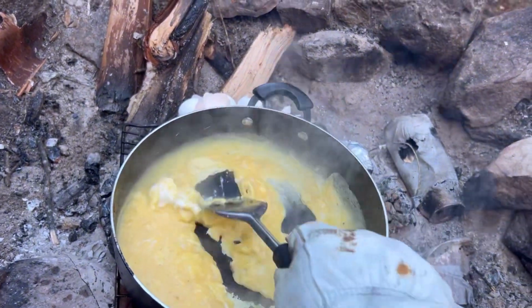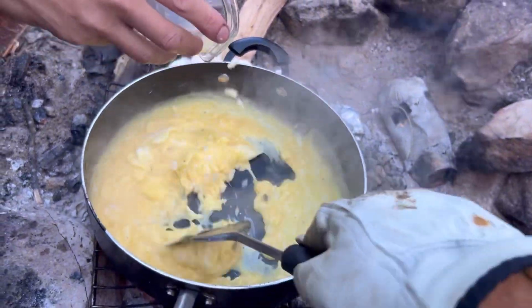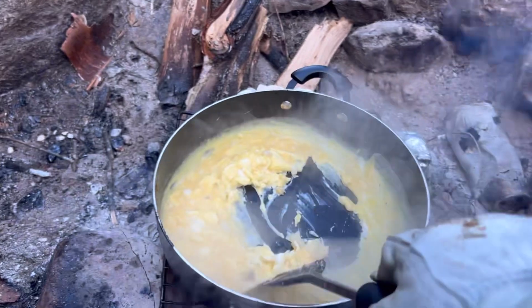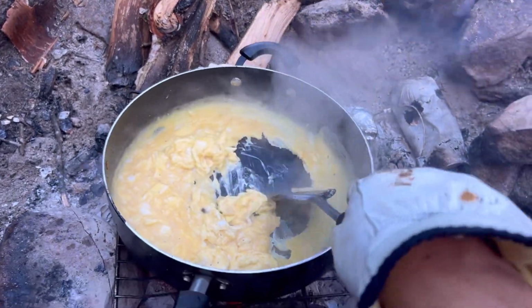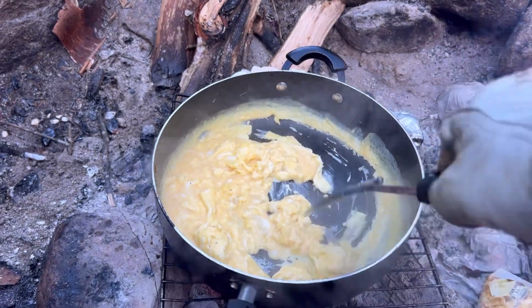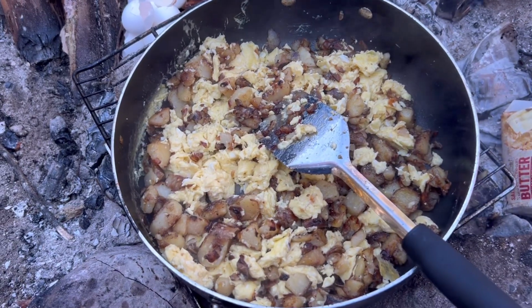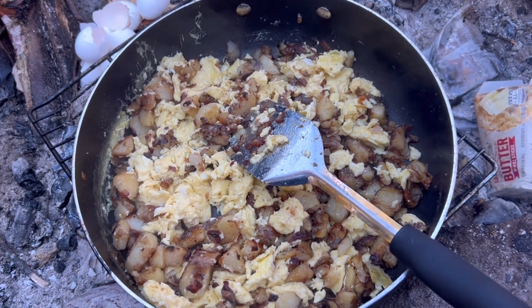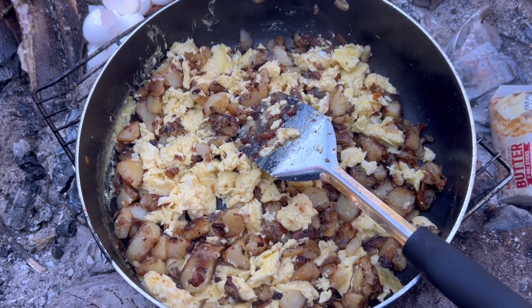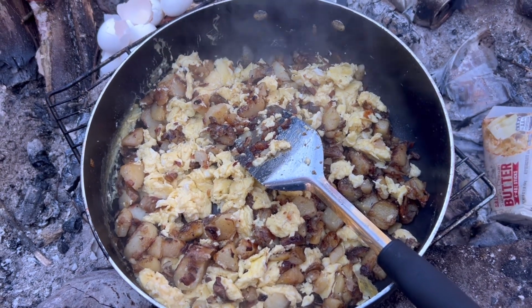And then we're gonna scramble some eggs here. A little cheese. What kind of cheese, Dan? Parmigiano Reggiano. And then we add the potatoes and onions back in with the eggs, and then we have sausages, so it's a little breakfast skillet.